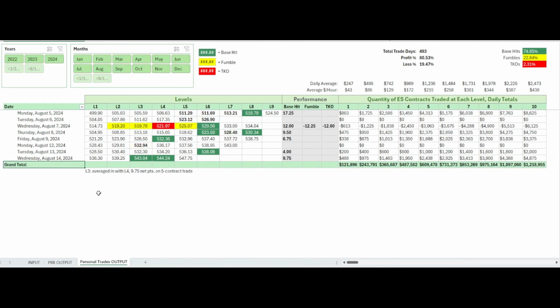And what I did was quite a bit different. So it was 9 3/4 points across 5 contracts that I scaled in. And so it was $2,445. That was the exact before-commissions profit for the day. So that's pretty much it for today.